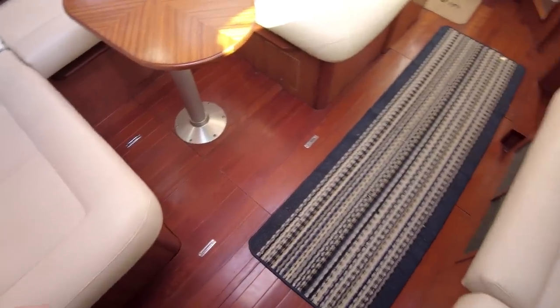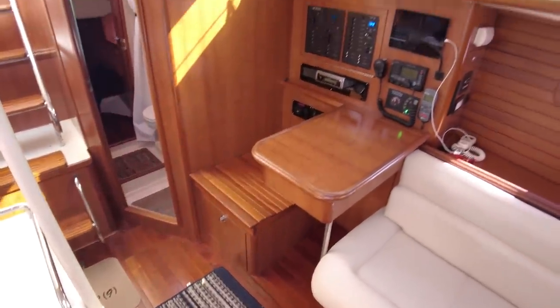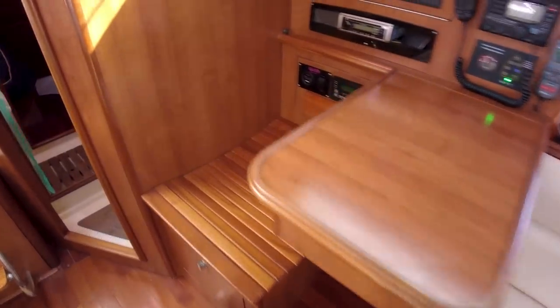Very nice. And then a little forward-facing nav station right here. Certainly not the most comfortable nav station in a boat, but it's here.